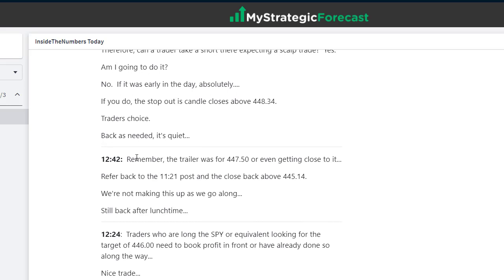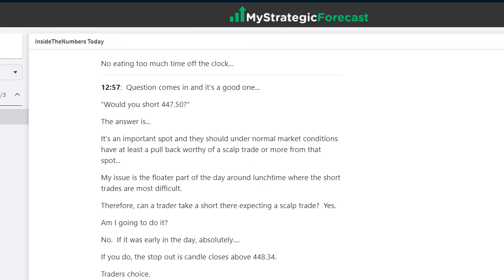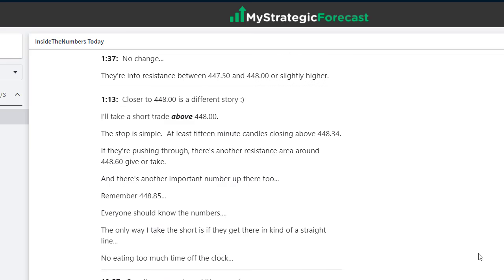12:42, remember, the trailer was for 447.50 or even getting close to it. Refer back to the 11:21 post. Getting back above that number, they can pop them, and they did pop them. There was a possible short on the board if they ran right up to 447.50. I decided the better price was above 448. Let's move along, see what else we have.